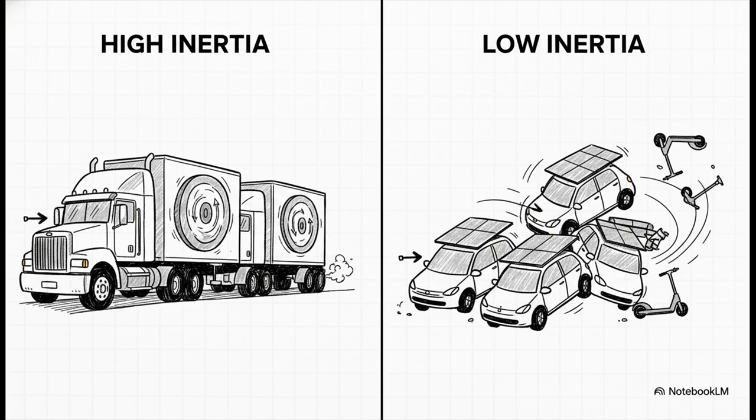But solar panels and wind turbines, they connect to the grid with electronics. They have no physical spinning mass, no inertia. So as we add more and more of them, our convoy of trucks effectively gets lighter and lighter, meaning a single bump in the road can send them careening off course much more easily.